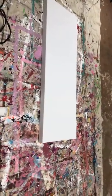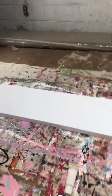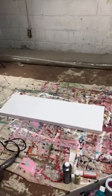I'm gonna do a piece. It's not too big. I'll let you see it. Let's see. That's the canvas, and that's the canvas right there. So yeah, I'm going to see what we come up with today. We're gonna do something different. I'm gonna use a hairdryer to do some different effects and see how that comes out.